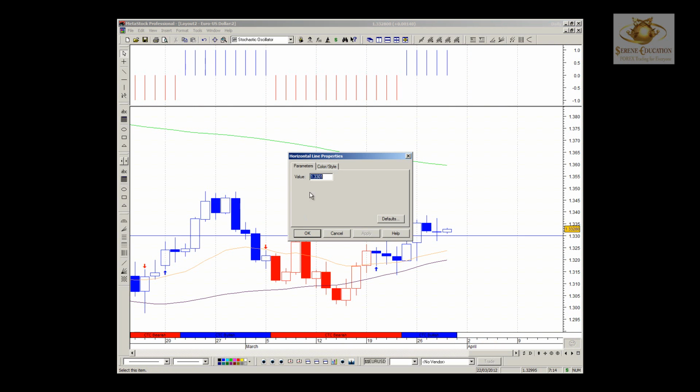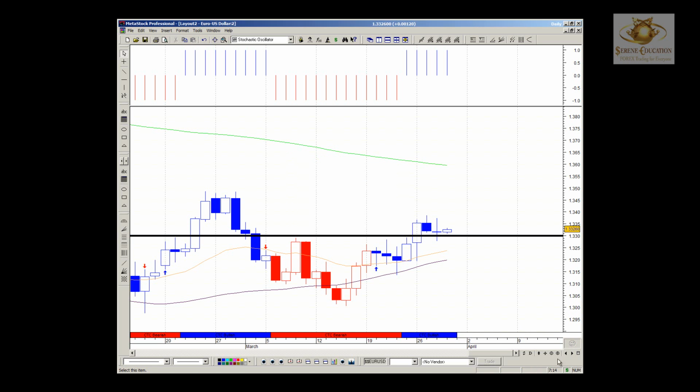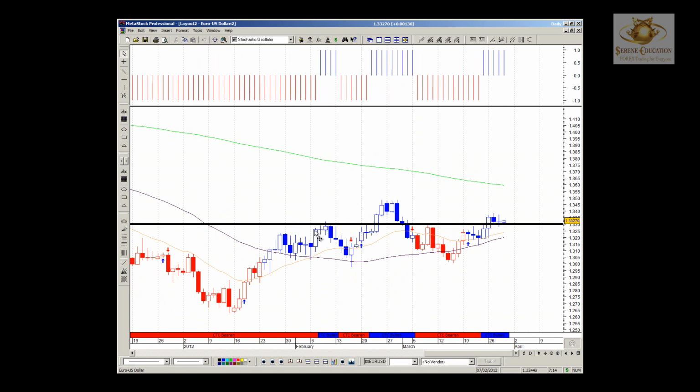Very strong support and resistance previously on this time frame, the daily time frame. And if I can just put that in and pull back, you'll be able to see exactly what it is that I can see. So resistance, breakout, a bit of support, then a failed break to the downside, then further resistance, and now we had a breakout and a pullback.